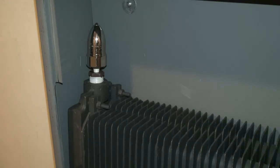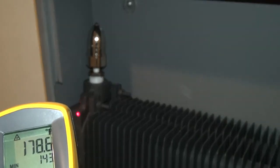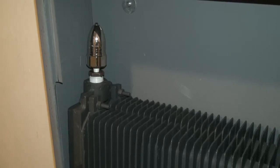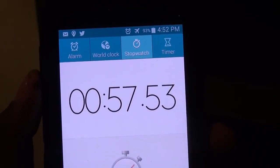Now, just to prove my hypothesis, the radiator is still being saturated with that steam. This air vent, let's see the temperature. The air vent says 134 degrees. The radiator, can you see it? 180 degrees, let's say roughly around there. So under a minute. For those who say that radiators will heat up faster with less steam pressure, here are the results right here. I stopped it at 57 seconds, but this thing locked out at 54 seconds. So not even a complete minute before this thing heated up.